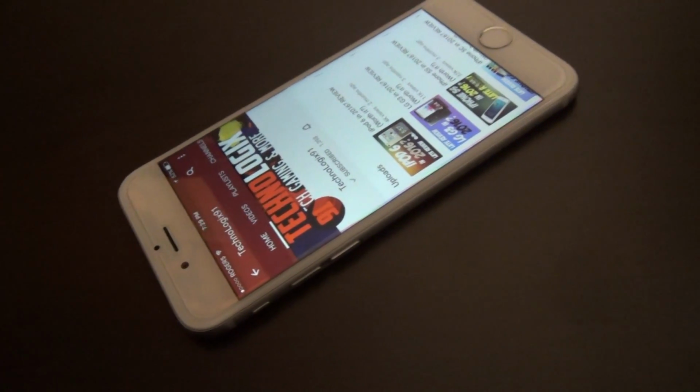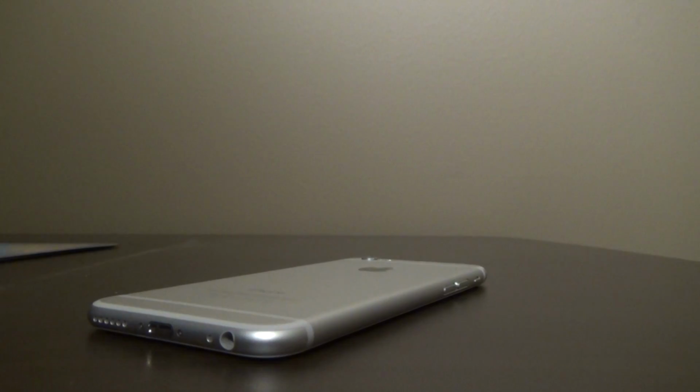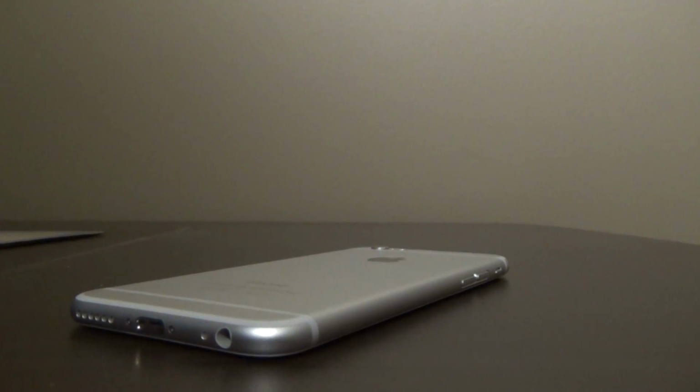The camera is 8 megapixels, which is honestly not great, but not that bad either. It's decent in the very least. It can film in 1080p at 60 frames per second, which is again decent, but no 4K like some newer phones. But going back to the design, it's definitely a beautiful phone.